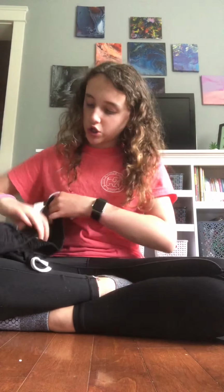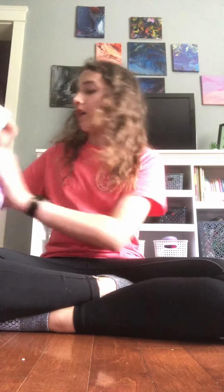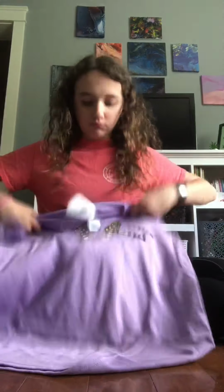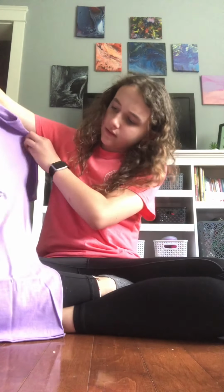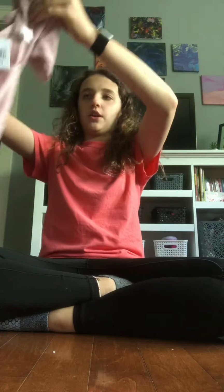I got these large shorts. They're not the best quality, but I'll probably just sleep in them. They're really soft. Then this small shirt that says Kindness comes back around. I'll collect it. And I got this small one that says it's easy being green. It was a little bit shorter, but I'm kind of seeing it coming up.